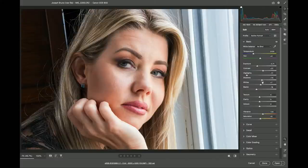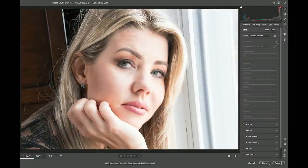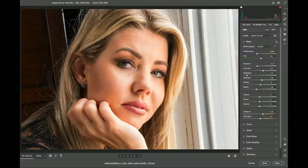Next, I'm looking at this window over here. I'm going to get the eyedropper tool for white balance, click it over here to where it looks white now. And her skin looks warmer. I'm going to show you just a quick before and after. See how blue it was? So now it looks whitish. In fact, it could almost go a little warmer just to make sure that blue's not there. But that's pretty good. Now we got to go straighten this thing.